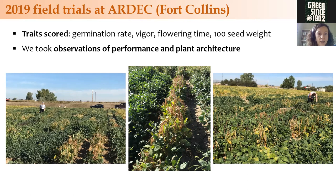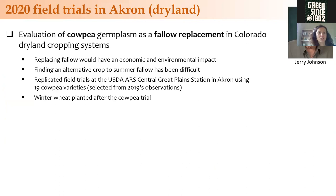Okay, so the 2020 season is a very nice experiment, I think you are going to enjoy it. I'm going to mention first the experiments that I had at Akron under dryland, because I think they are more interesting. And then I will mention the field trials here at Four Corners, similar to what I had last year.